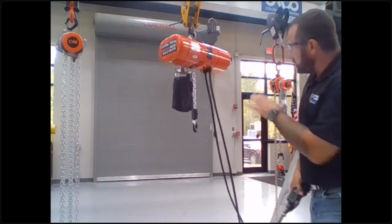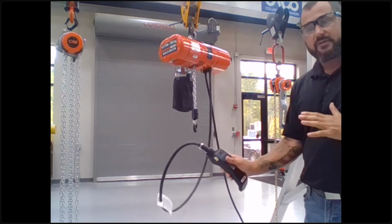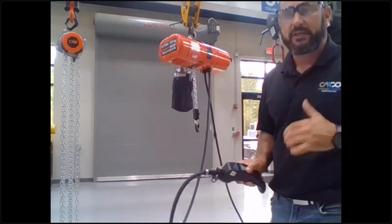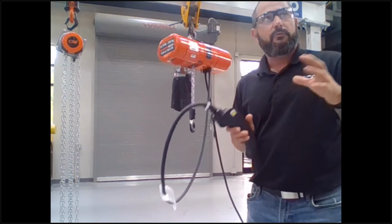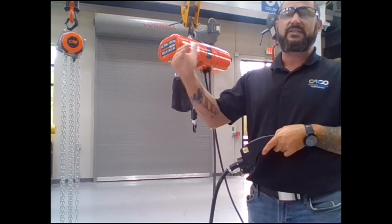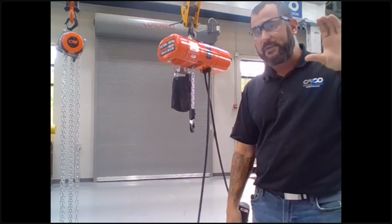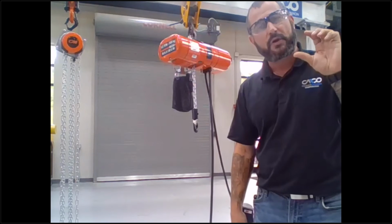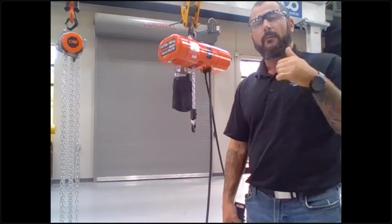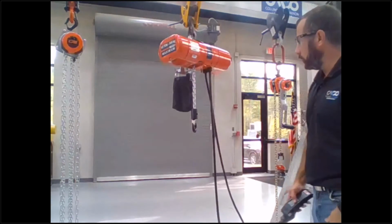So as you're going to see, I'm going to begin to lower the hook down, and I'm never going to take my finger off the button, and I'm going to quickly transition to my slowest speed. So right now, to really give you the demonstration, I have it set at its highest speed, 16 feet per minute as my fast speed, and I'm at 2.7 feet per minute for my slow speed. So I'm going to be creeping, and you're going to be able to see the speed adjustment I can go, or I can transition through to give you the accuracy and safety of the load placement.